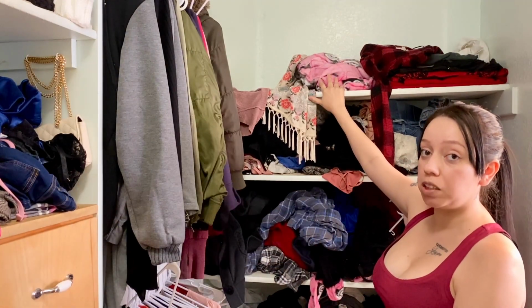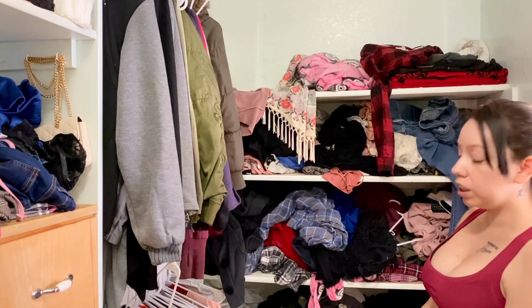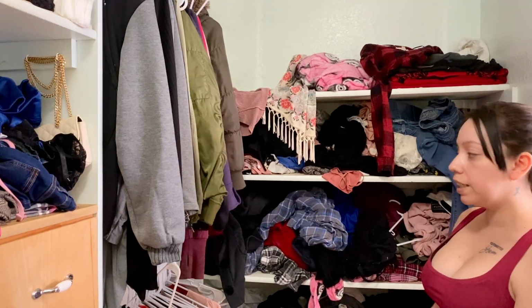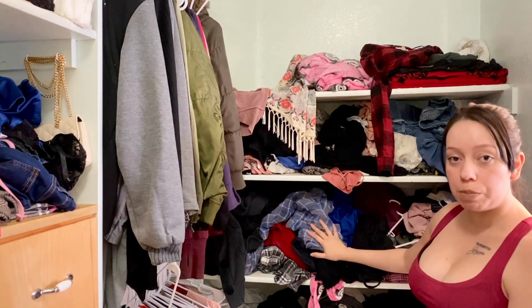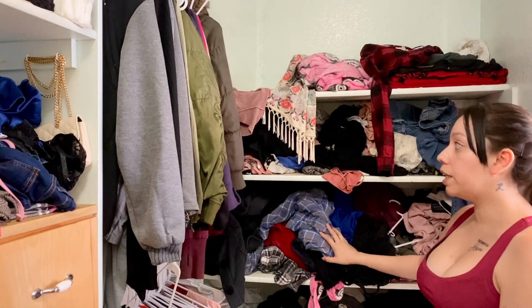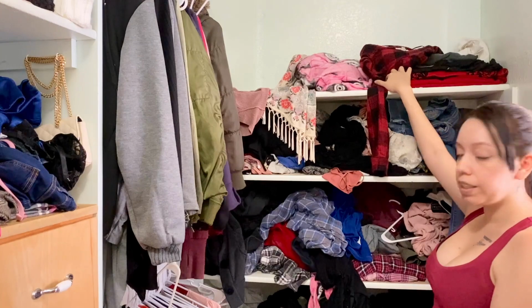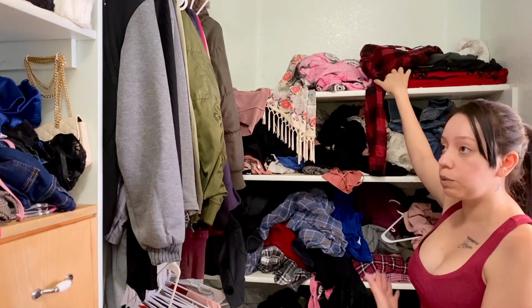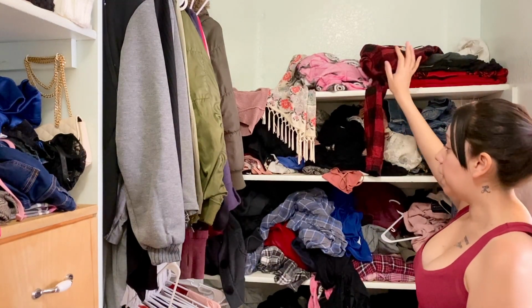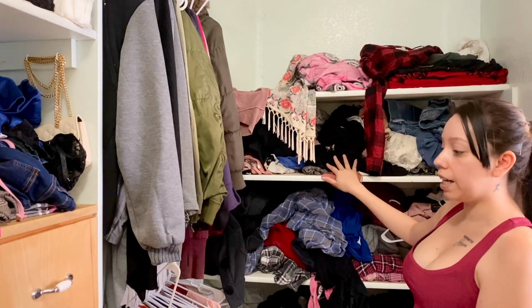I have 5 shelves right here, which I plan to do shoes on the very bottom. My jeans, my skirts, my leggings, my folded button-up shirts, my folded shirts that I don't really wear but I still want to keep, my dresses on the very top. You see, clothes are literally exploding from my closet, and just anything that I want to keep folded like that.